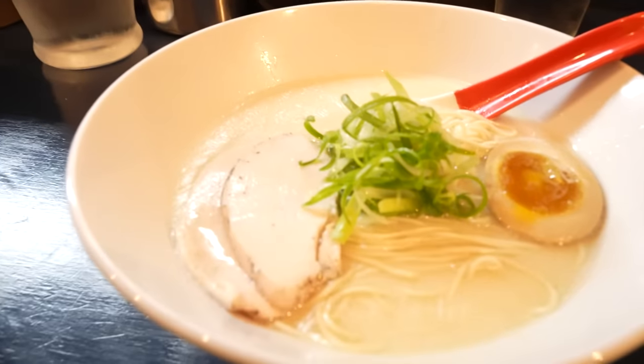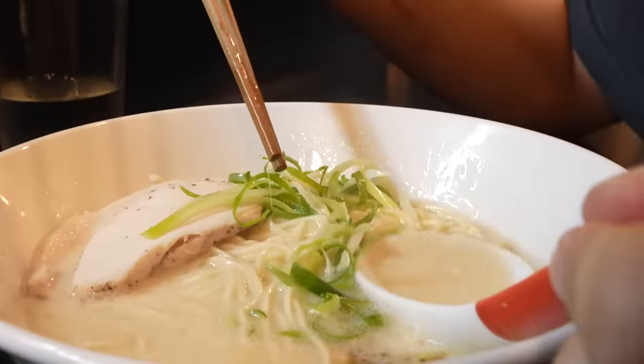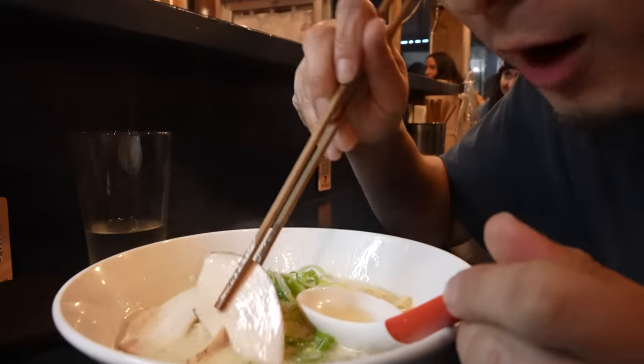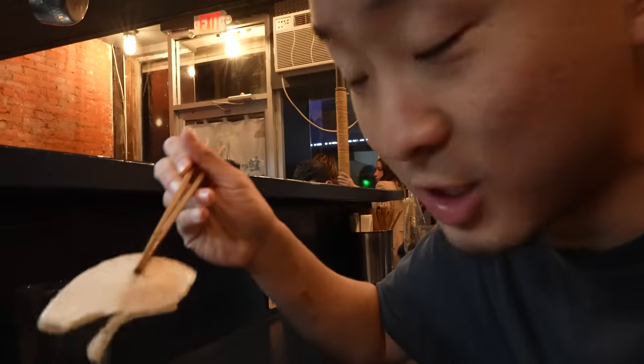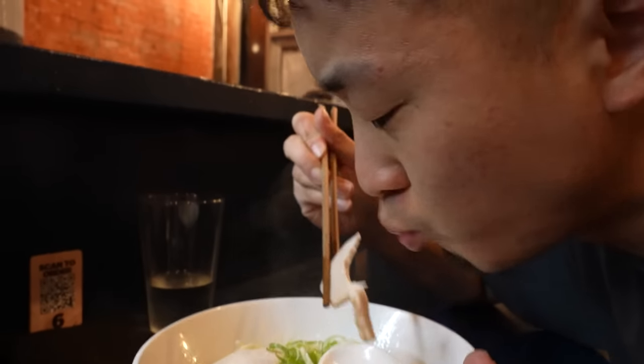The Tantori, this is a chicken ramen like I've never had. Look how milky that is, bro. Ooh, very deep chicken broth. Man, that flavor is like 10 times the chicken flavor as almost any other broth I've had. This is the chicken chashu. Of course, you know, I just kept it all chicken today. Man, break down how deep the chicken is.